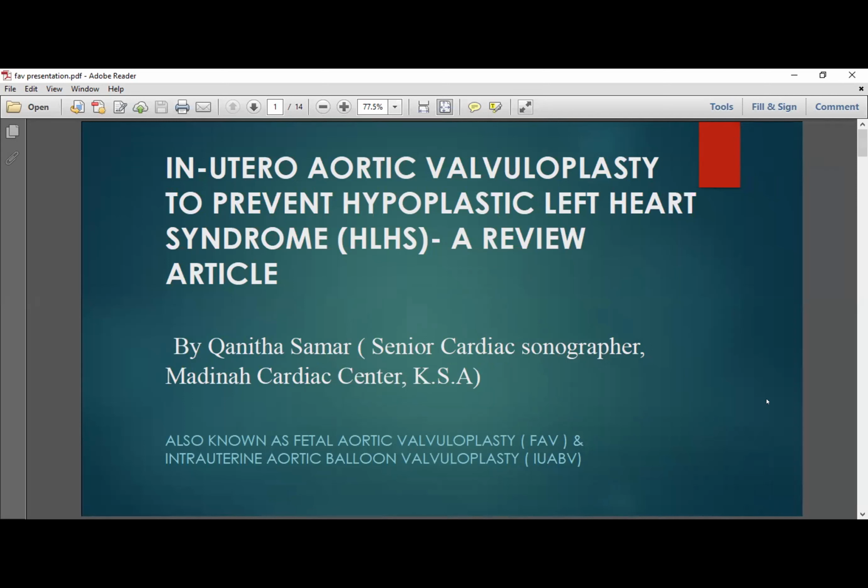Let us begin with the review article which is ongoing in our center with the mentorship of my cardiologist, who is associated with the Saudi Heart Association. The topic is about in utero aortic valvuloplasty to prevent hypoplastic left heart syndrome. This is also known as fetal aortic valvuloplasty and intrauterine aortic balloon valvuloplasty.